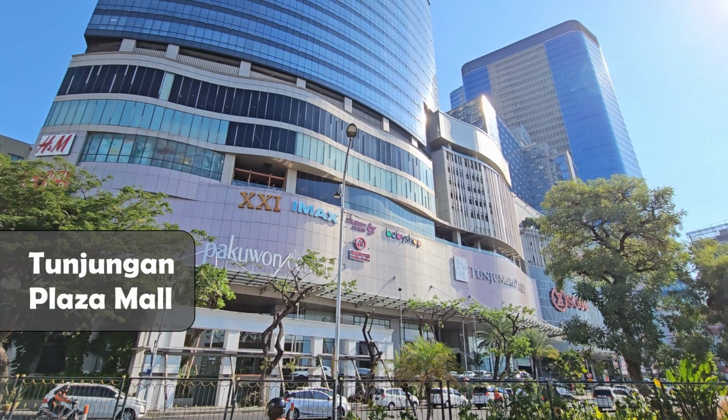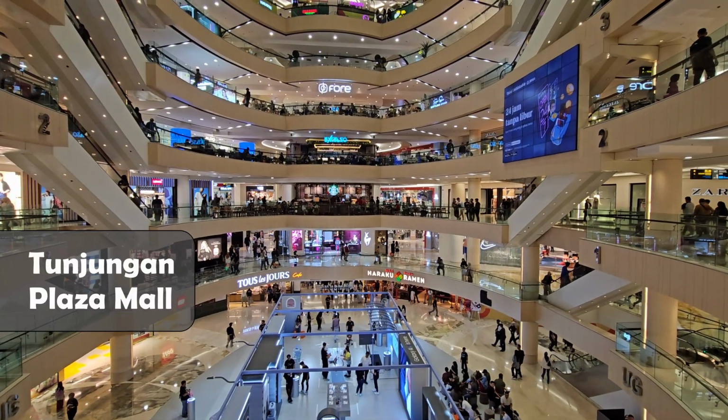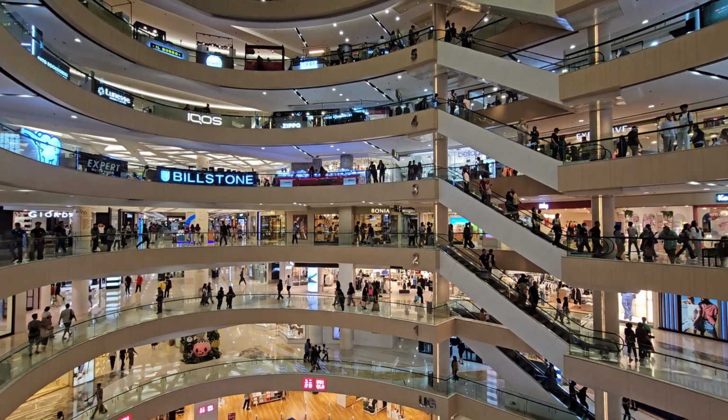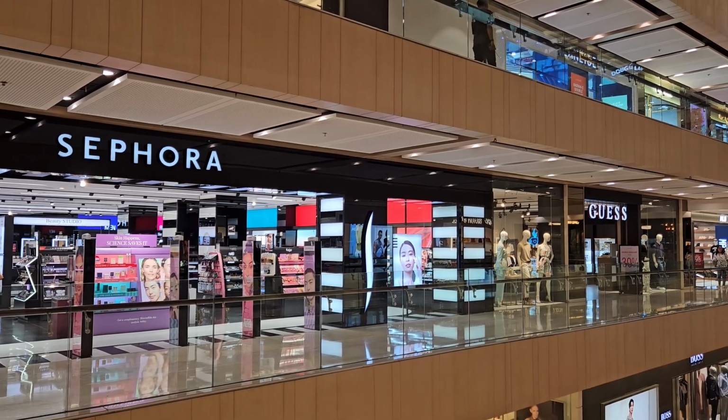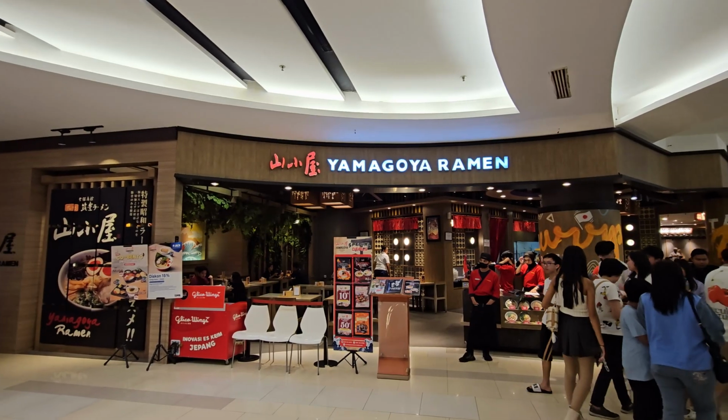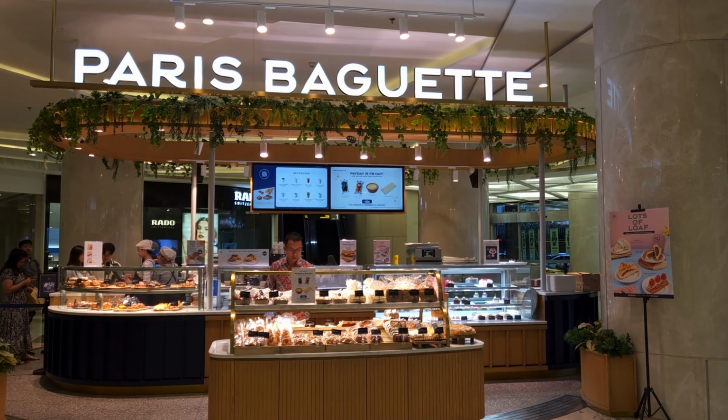Tunjungan Plaza Mall is the second largest mall in Indonesia at 250,000 square meters and located at Tunjungan Street. It actually consists of 6 interlinked buildings. The buildings TP4 to TP6 are newer and houses the more well-known brands and eateries.